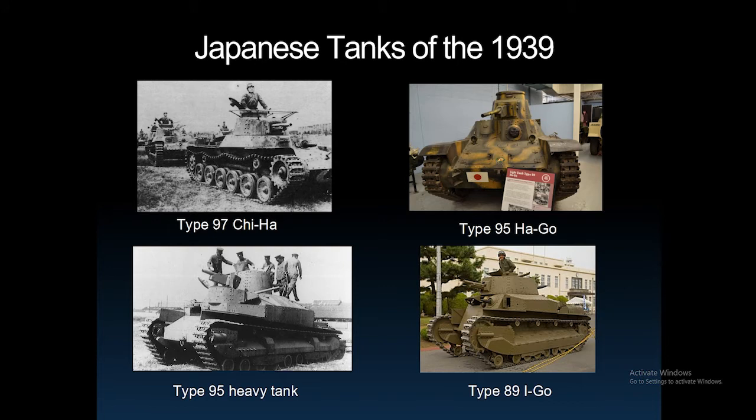Now, the Japanese tanks of 1939 were the Type 95 Ha-Go, which is here, Type 97 Chi-Ha, over here, Type 89 I-Go, over here, and the Type 95 Heavy Tank, which is here. These tanks were lightly armoured, with the thickest armour being the Type 95 Heavy Tank with only 35mm at the thickest, which is not ideal for a heavy tank. Knowing that, Hideo wanted the new tank to be twice the size of the Type 95 Heavy, which, as you can see in size comparison with the people in the background, is already massive in terms of size.